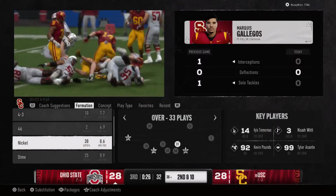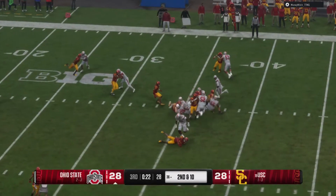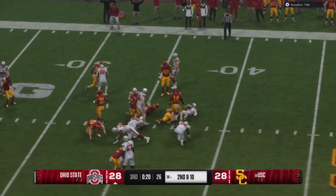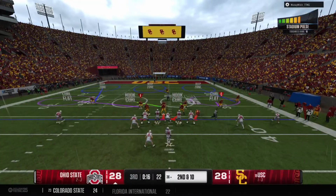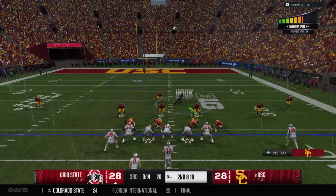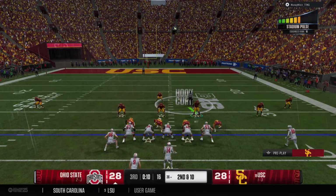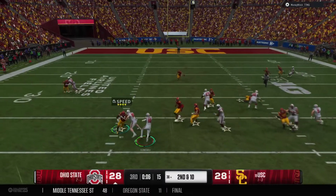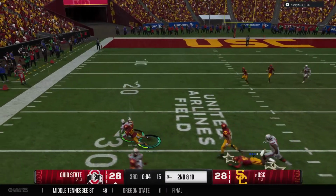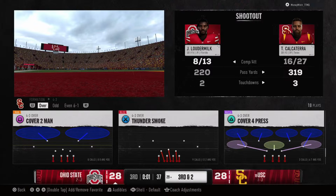How about the defender being a heat-seeking missile? He was on radar lock. He found the football and flew down with some bad intentions. Man, what a finish we could have. Tie game, third quarter here, 2nd and 10. Wide out in motion. Quick pass on the fly motion. And they'll drag him down. That's likely the last play of the third quarter.